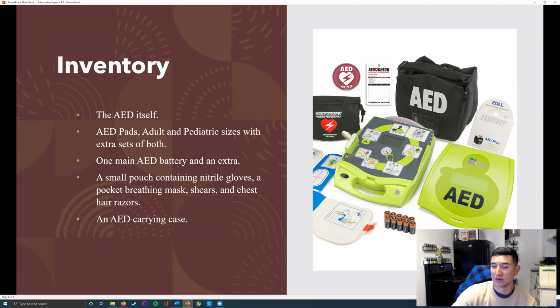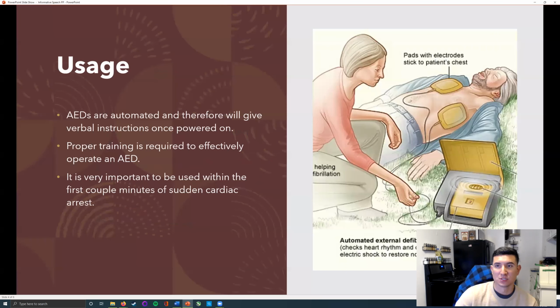Then let's talk about how to use one. So AEDs are automated, therefore all you got to do is turn it on and listen to what it tells you what to do. So they have a very clear and concise, loud voice that they use. You got to identify that you have a patient that is not breathing and pulseless. You call for an AED, it comes to you, you start CPR. You turn it on and just listen to the instructions.